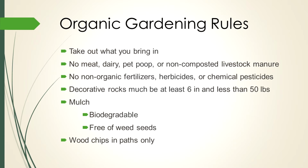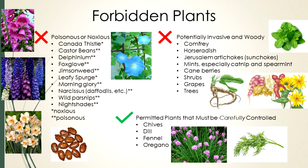to work your plot. Here is the list of plants that are not allowed in the garden. They fall into 3 main categories: poisonous, invasive, or woody. To simplify, we've listed woody and invasive plants together as there is a lot of overlap between those groups.